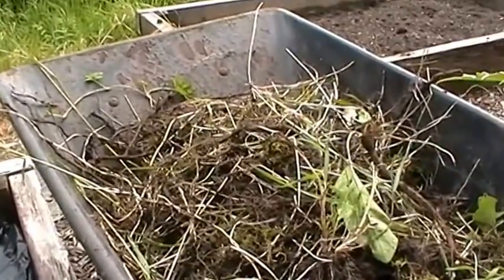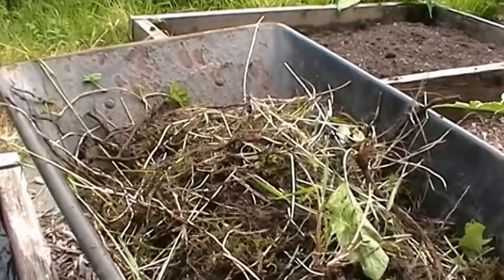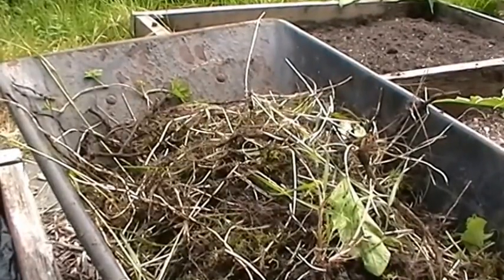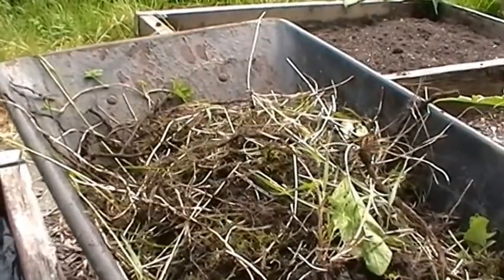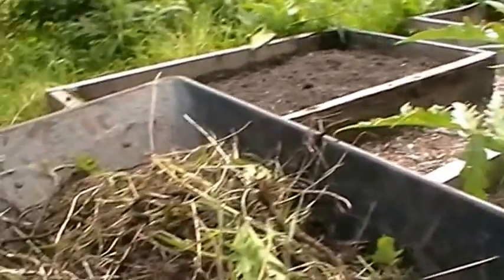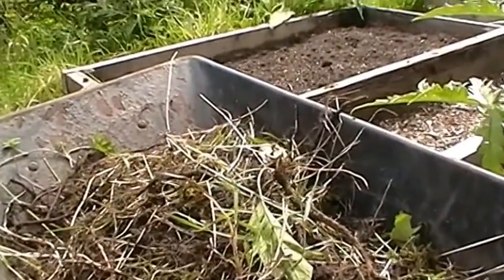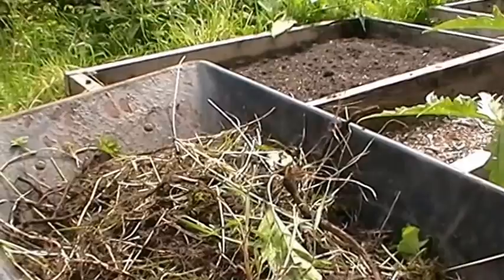Now, you may be going, well, I'll use herbicide or weed killer on it. It's all well and good, but the trouble is weed killers don't work very well with couch grass. Now, they will work with your docks and your dandelions. They're actually quite effective.